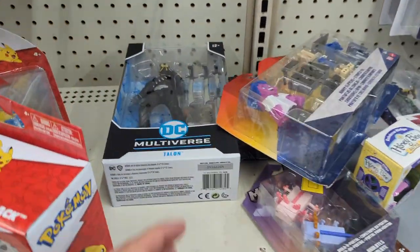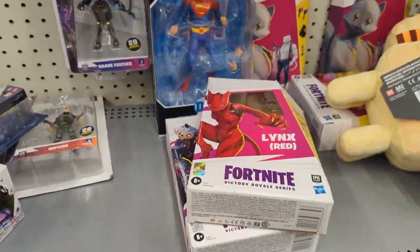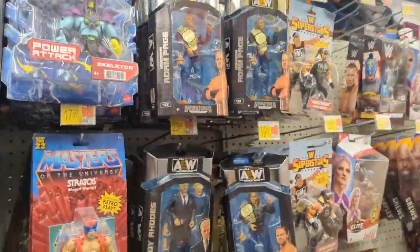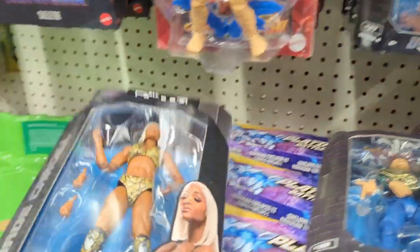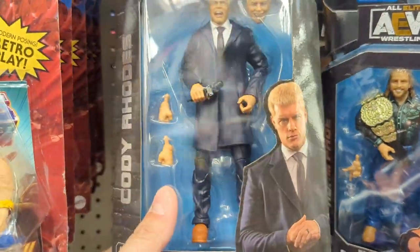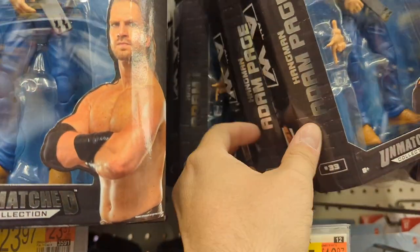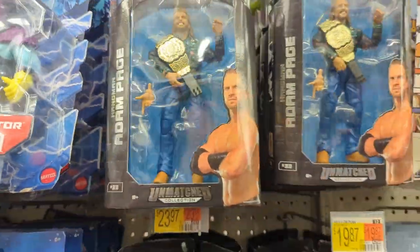All right, I'm just making a mess now, but here's a... I haven't seen this in a while. Talon. Got a Jonathan Kent. Another one of Chase's. I looked up there, I didn't see any Chases. There's a Cody Rhodes, a Jade Cargill. Cody Rhodes, Trent, Adam Hangman, Adam Page, a bunch of Adam Page.